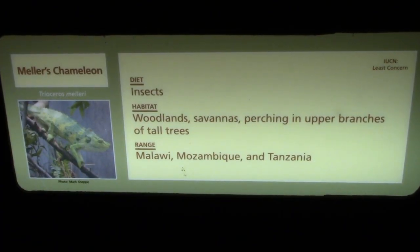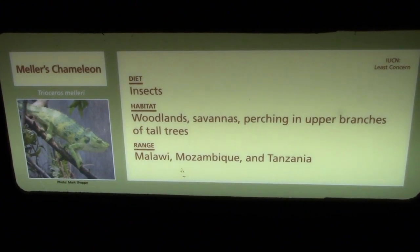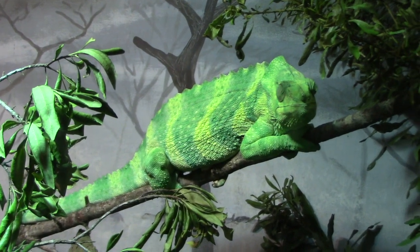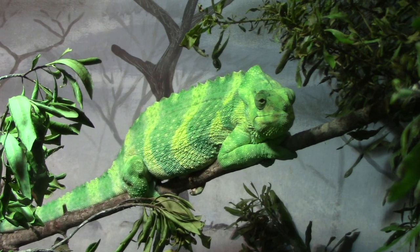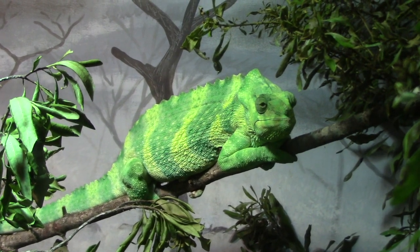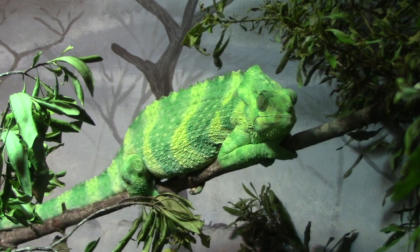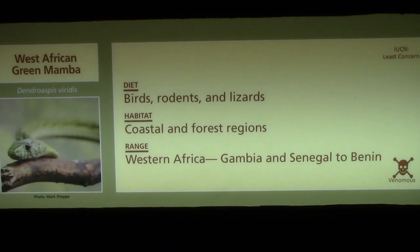Got a Meller's chameleon. I like chameleons, but they change colors. This guy's all green, just hanging out on the branch. Very cool looking lizards. Got a West African green mamba.